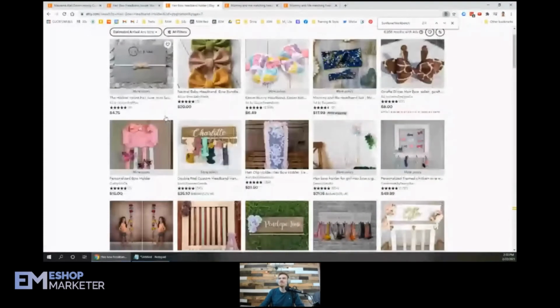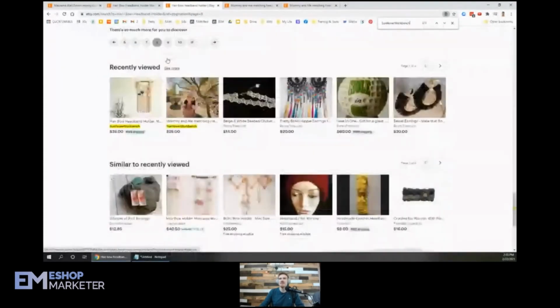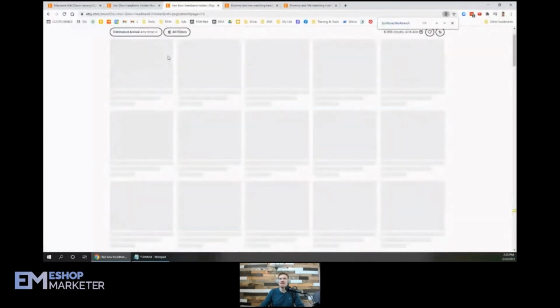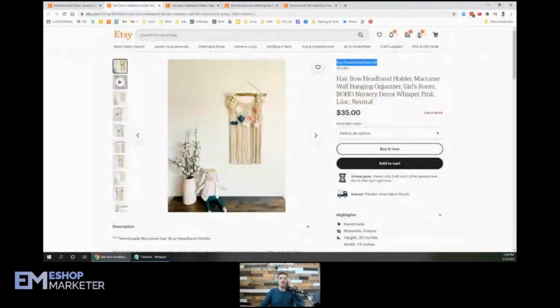7th page, still, we'll go all the way to 10 real quick and look. Surprised. I kind of think it's a good product, and I think you would have gotten ranked a little higher than that. So what you can do to boost it would be to renew it a few more times.